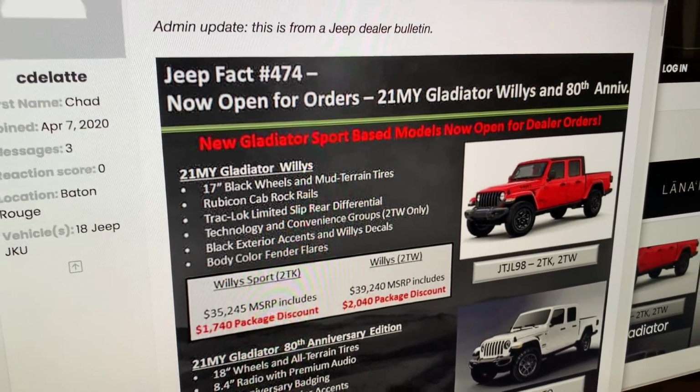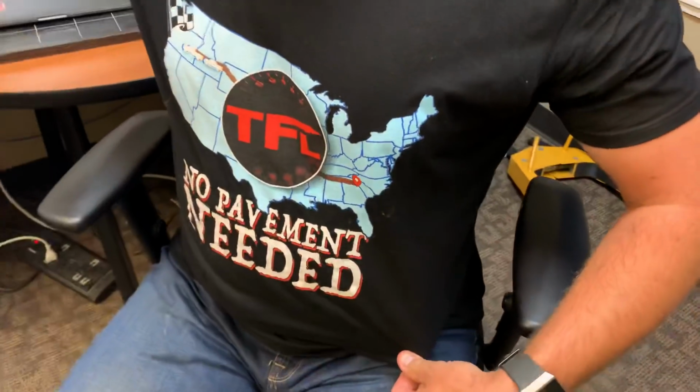And once again, if you look at my shirt, no pavement needed. The Jeep Gladiator that we're building, and also the Chevy Trail Boss Silverado and the Ford F-250 Super Tremor, our project trucks, we're still building them. We're taking them off-road, long distance on dirt. And this just makes it even better because we know now that there are more options available for Jeep trucks.